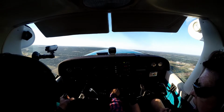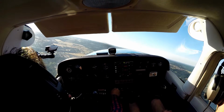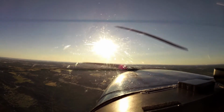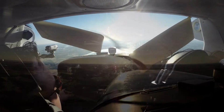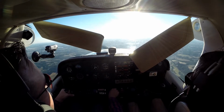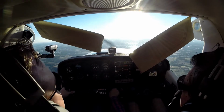Guthrie traffic, Cessna 20464, turning crosswind, runway 16, to depart to the east, Guthrie. Cessna 20464, Oak City approach. Oak City approach, Cessna 20464 is at 3500 just to the east of Guthrie. Gonna be doing some maneuvering just to the east out here. Would like just a radar service. Cessna 20464, squawk 0405, ident.